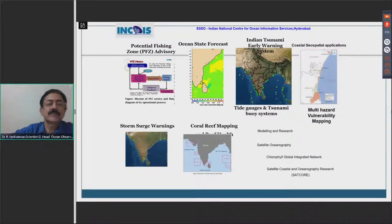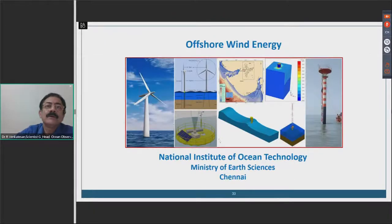Our sister institute, when you talk about these aspects, particularly for working offshore, we need to have a forecast. Ocean state forecast plays a major role, particularly for the industry. So we have developed our own models and algorithms, and we are running our own model. We have our own data collection methodology. Our sister institute INCOIS is working on it. We support the fishermen with potential fishing zone advisories and storm surge warning. India is one country where, along with the cyclone, we provide a storm surge warning.